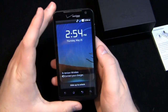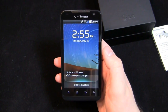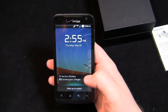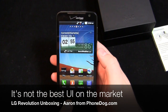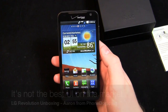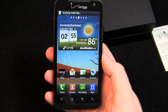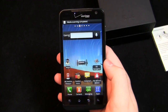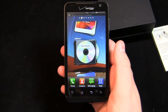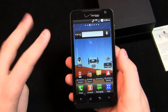So here is the LG Revolution, 4.3-inch display, and you can see, instantly out of the box, here is what the LG interface looks like. A lot of people are going to like it. A lot of people aren't going to like it. A lot of people are going to wish that they stuck with Android 2.2, just the stock build, like they did on the G2X. But you can see one of two things, actually. One, LG's interface is love-hate, and also this is one of those devices that comes with Bing. It's their first 4G device to not be a Google experience device, if you will.